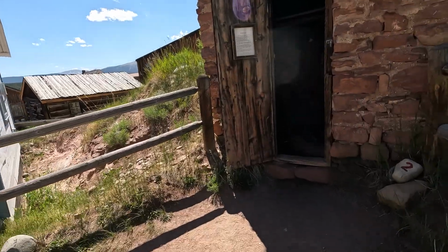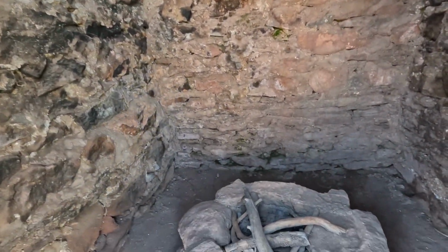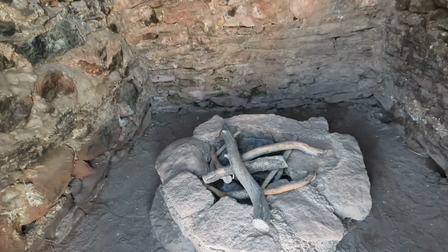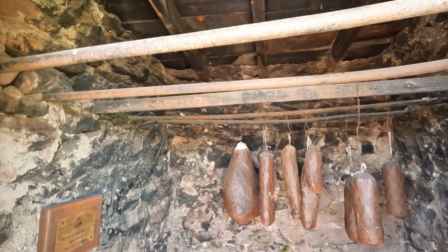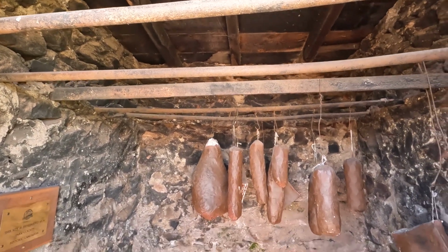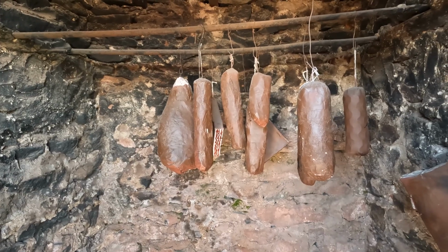I forgot what this was used for. Oh, they used this as a smokehouse. They had a fire pit down on ground level. Meat was hanging on these steel bars, I'm guessing. And they closed the door, and after a few hours, the food was ready to eat.